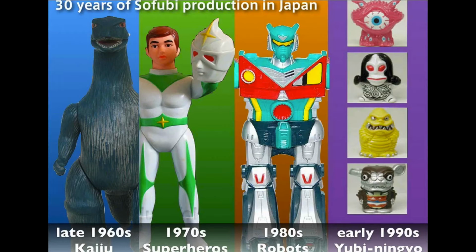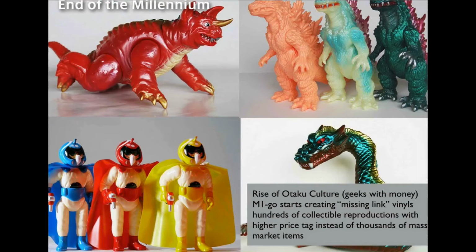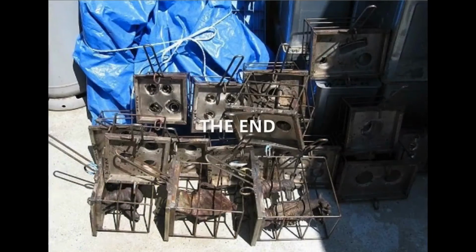I actually have a presentation on the PechaKucha site on every one of these eras, so if you want to go check it out. But at the end of the 90s, everything moved to China, and maybe they thought that vinyl production would die, but it was the beginning of the otaku boom, so companies started making authentic style toys like from their childhood. So it was very authentic, made in Japan, but that seemed to be kind of the denouement, the finish of this 20th century, very hands-on industrial process. So that was sort of the end of Sofubi.